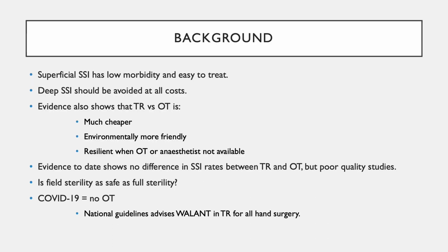Superficial SSIs have a low morbidity and are easy to treat. Deep SSIs are associated with worse clinical outcomes, the need for hospital admission for IV therapies or additional surgical procedures. There has been an increasing shift away from utilizing the standardized sterile environment of an operating theatre in an attempt to facilitate cost-effectiveness, resource management, and as a resilient option when an operating theatre or anaesthetist is unavailable.